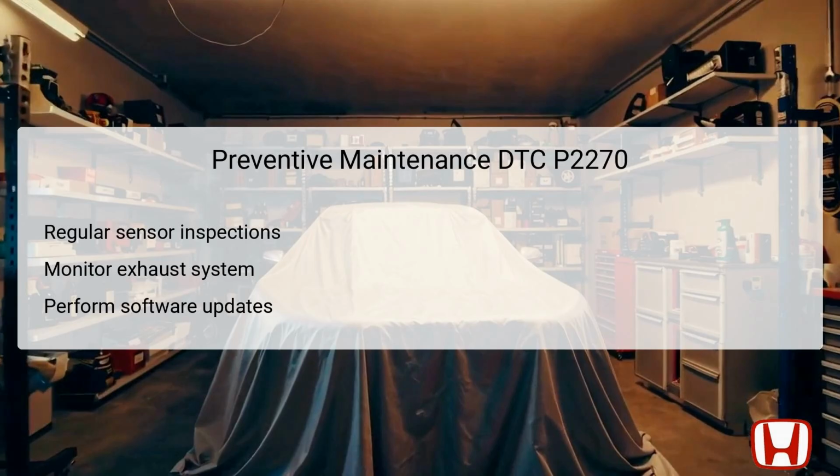Monitoring the condition of the entire exhaust system is critical, as leaks or blockages can affect sensor performance and lead to erroneous readings. Moreover, performing periodic software updates to the PCM can enhance vehicle performance and rectify potential glitches that may inadvertently trigger fault codes. Establishing a vested approach to maintaining emissions-related components not only aids in ensuring compliance with environmental standards, but also promotes the efficiency and longevity of the vehicle.